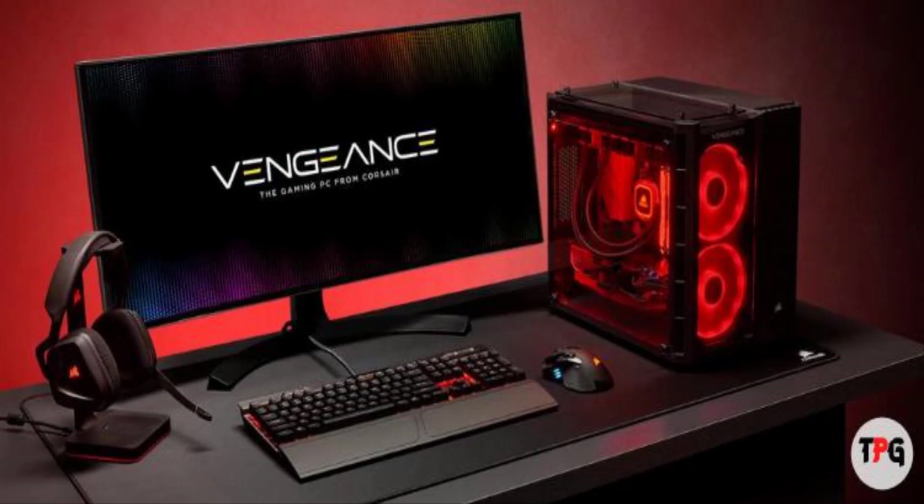It doesn't matter if you're short on cash or just don't need or care about maxing out all the settings in the latest AAA game. Either way, you'll save some money. When shopping for a pre-built gaming PC on a budget, it's important to look for a system with reliable components that form a strong platform for longevity and future upgrades.